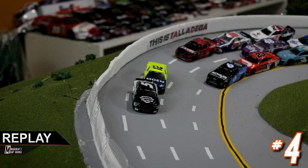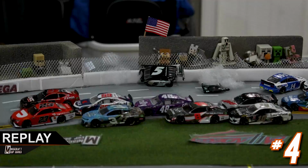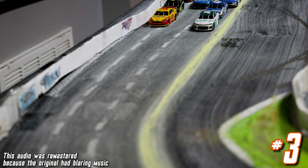You see that car get sideways, get hit right there by the 9 of Chase Elliott. And that car does a couple spins up in the catch fencing. And sideways went everyone in the middle of the pack right there.